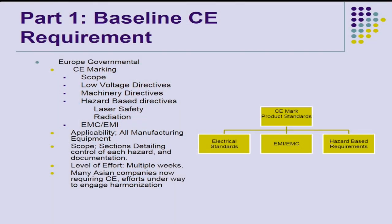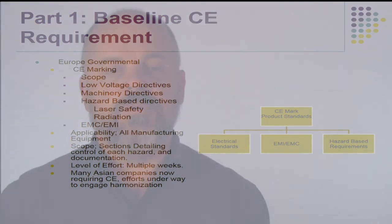The scope of CE marking includes a low voltage directive. So any of your typical industrial equipment that uses electrical power will fall under the low voltage directive. Additionally, equipment that has moving parts will fall under another directive called the machinery directive, and it deals with the safety of moving parts and preventing those from causing damage to the environment, to your equipment, and your employees, and the general public.